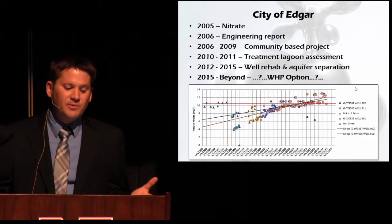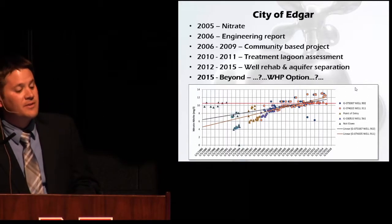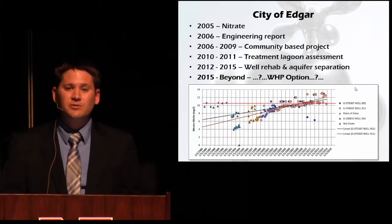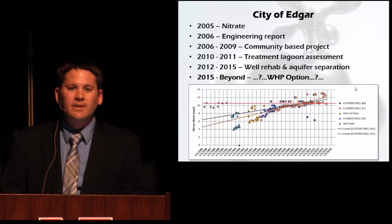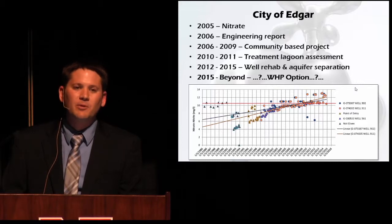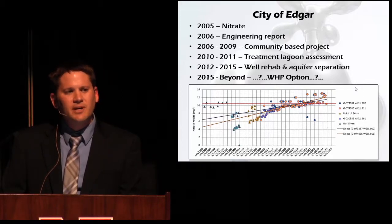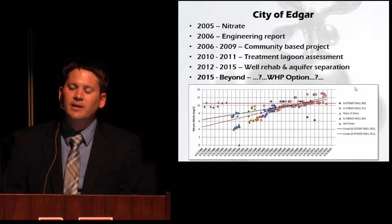So the city of Edgar, we've gone through from their nitrate administrative order in 2005 to current. Will they be able to continue to use the wellhead protection option? I can't answer that, and I don't know anybody that can or that will give you an answer. So the city of Edgar is kind of hanging back and waiting to see if they get that letter or not.